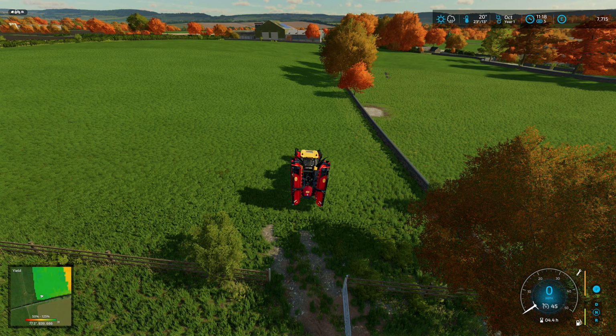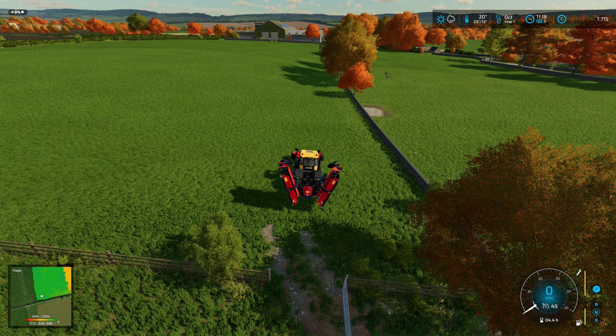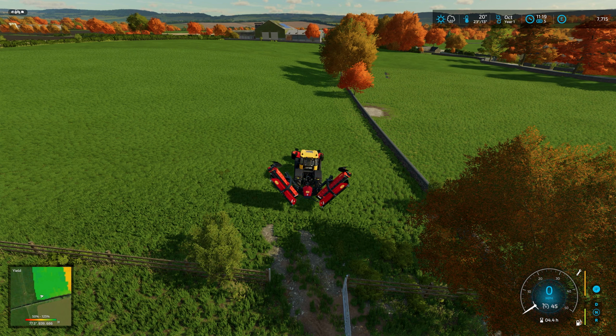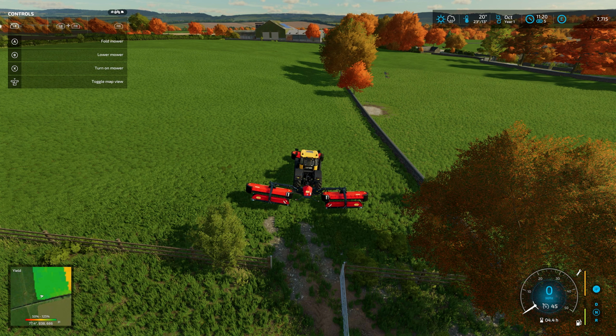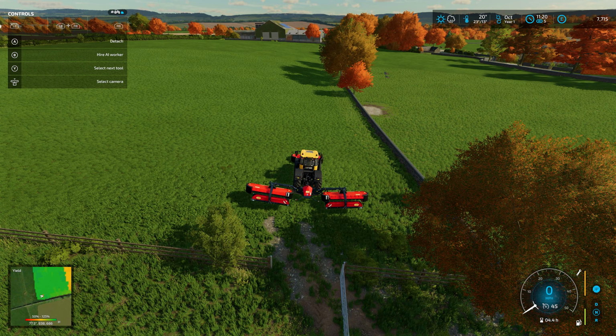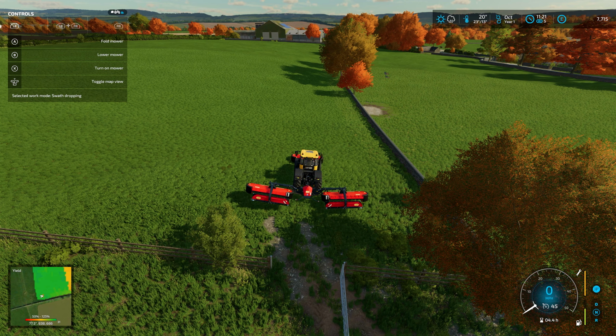We'll open this up, and we'll have a quick look now because this has got the collectors on the back, as you can see. So it's going to bring it all in. So what we'll do is if we just go and put the menu on here and have a look and see how we actually do it. Toggle work mode. There we go. So that should now bring them all in. You can see you can change which one you want to do. Lift them up to sort of swath it. We'll bring it all in, and then we'll go and activate. Drop down the front one. We'll swap to the back. It's on swath dropping.